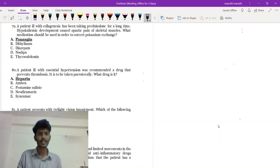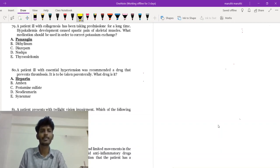So let's start off from the 79th question. Let's see what this is. A patient ill with collagenosis has been taking prednisolone for a long time. When he is taking prednisolone for a long time, he develops something called hypokalemia, which causes spastic pain of the skeletal muscles. What medication should be used in order to correct the potassium exchange?